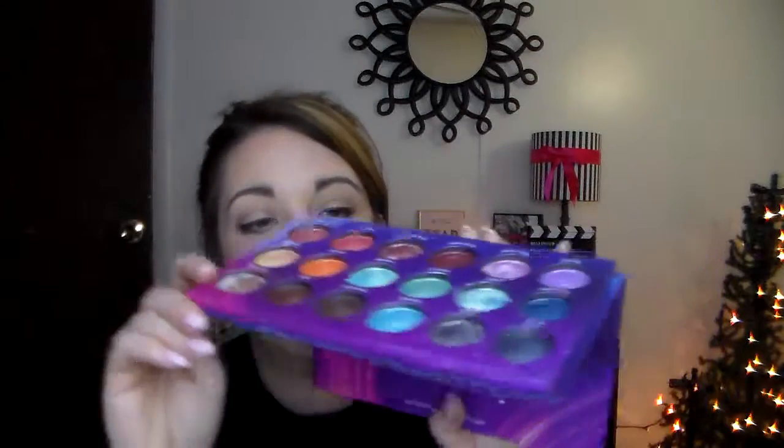And these are baked shadows, so the reason why I like this is because you can use it wet or dry. The only reason why this isn't higher on my list is because, two reasons. Two really stupid reasons. They're all shimmer. This is not a palette with matte and shimmer. I can't just grab this and go. You cannot create a full look with shimmer, or at least I don't prefer that.